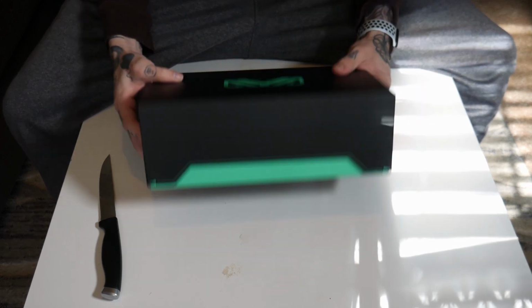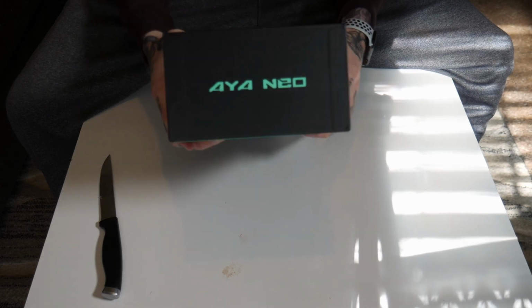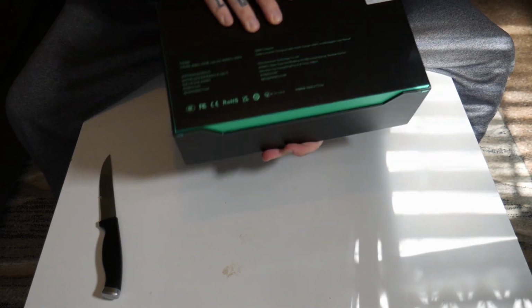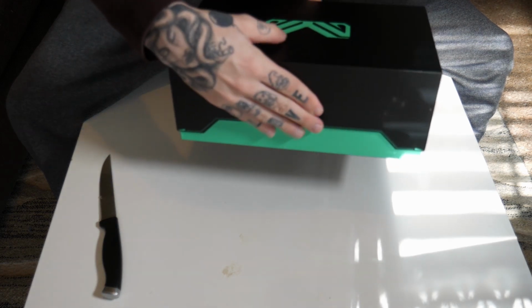So let's check out this box real quick. It's actually kind of futuristic looking, as you can tell. It has a dip right here. It says Aya Neo on the back. Dip, Aya Neo. Their Aya Neo logo. And then the specs right here if you guys want to check those out. So, alright. So it's kind of like Apple where it opens super slowly, if you can tell.